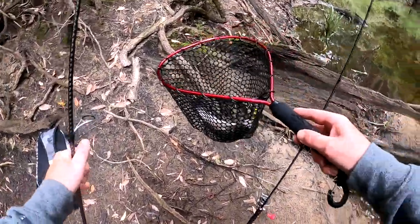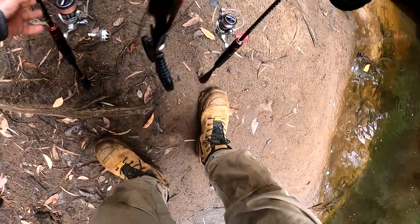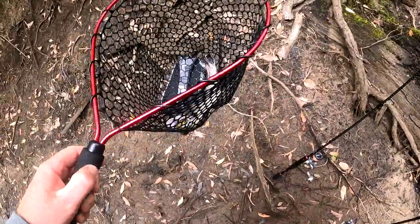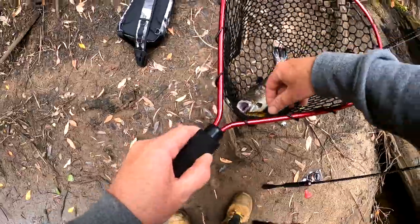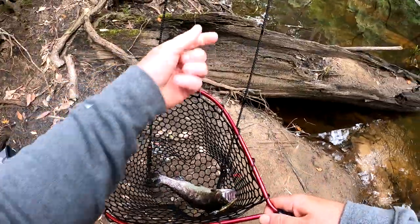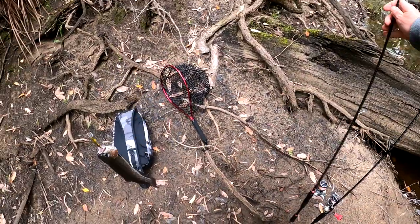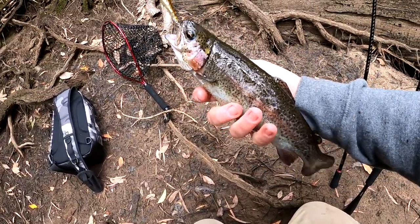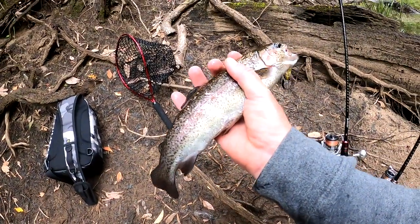Oh man, stop flicking. Oh, stay still. Oh, man. Oh, if I can get him out and take a photo. Oh, he keeps getting hooked. Oh, shit, the rod's going everywhere. Go. Oh, stay still. Another little trout.